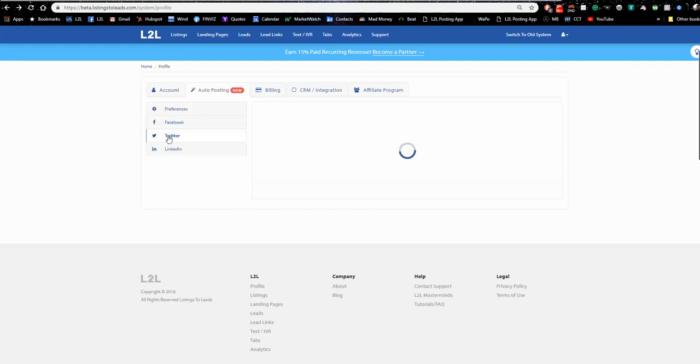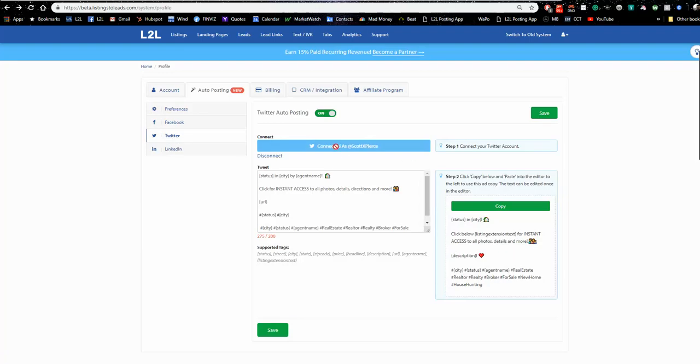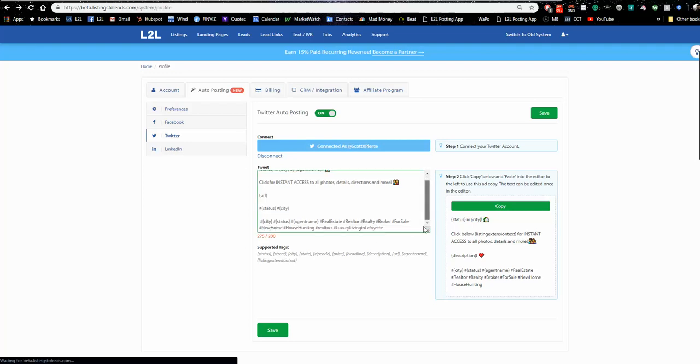I'm going to click over to Twitter and hopefully that'll do its thing while we're waiting. So it's the same sort of process. Click connect to Twitter and then copy this information and put it here. What I do want to point out is these hashtags are things that get auto posted to every one of your posts. So every time you change status, if you go from just listed to open house, from open house to under contract, or into price reduced or just sold, every time that status, that city, this information will be changed.